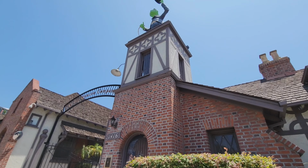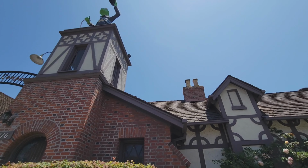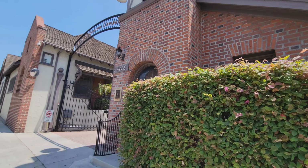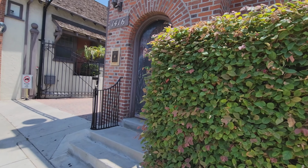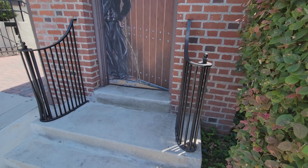Now, if you're looking for something to do nearby, we suggest dropping by the old Charlie Chaplin Studios, which is now the Jim Henson Company lot. They aren't doing tours, but it's fun to go see and maybe take some pictures outside. It's about 10 minutes away by car, and there's plenty of parking along the street.